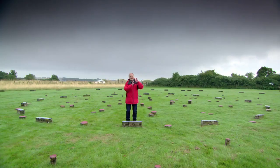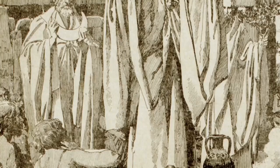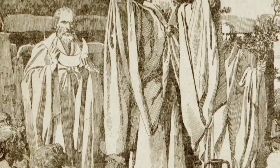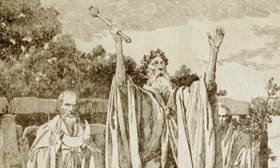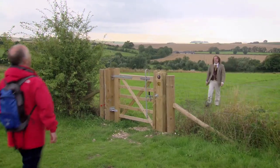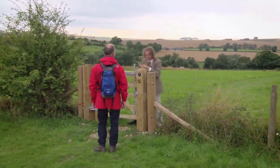Stukeley had this theory, which was that this place and Avebury and Stonehenge were all built by the same group of people, the oldest recorded religious sect in Britain, the Druids. You know the ones, ancient priest types. Fans of the big beard. Hiya. Hello. Good to see you. Ronald Hutton is an expert in pre-Christian religion.